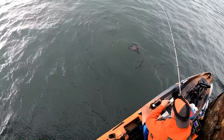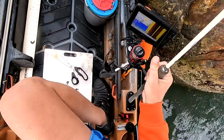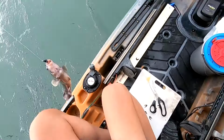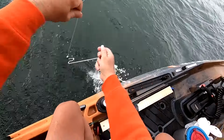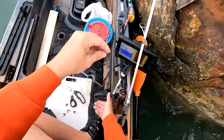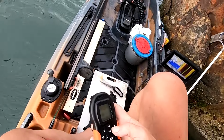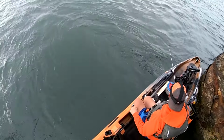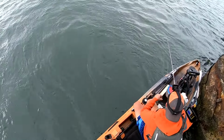Not huge. Wind is brutal, man. Wind is brutal. Okay, so we're gonna hang out on this piling, catch a couple of fish before ultimately we decide to move.